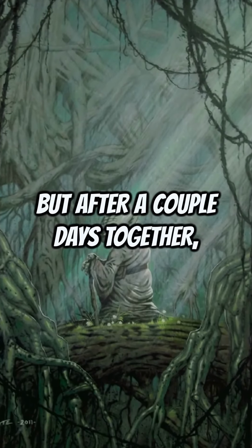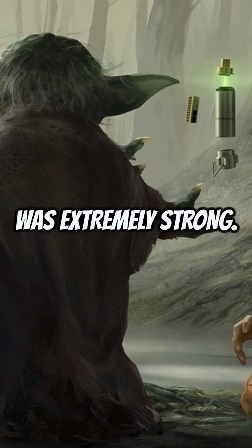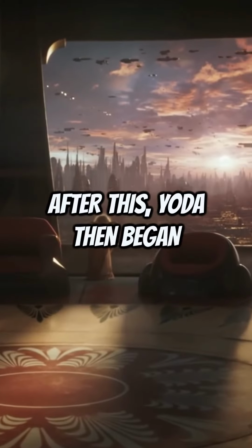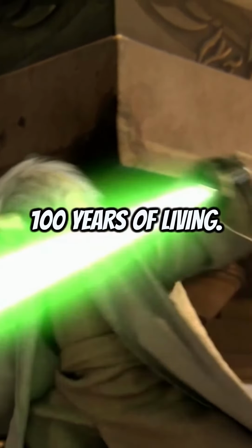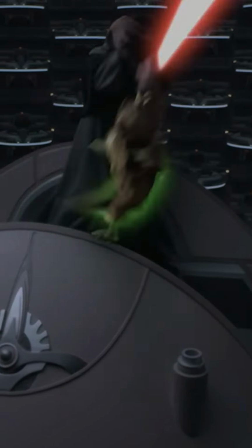But after a couple days together, he began to notice Yoda and his friend's capabilities, and that their connection with the Force was extremely strong. Therefore, he offered to train them both as Padawans. After this, Yoda began his training on Coruscant and would achieve the title of Jedi Master within his first 100 years of living.